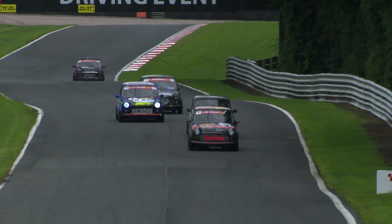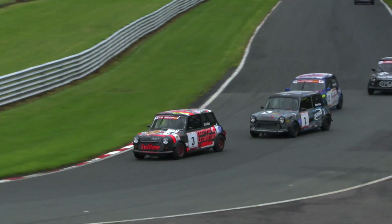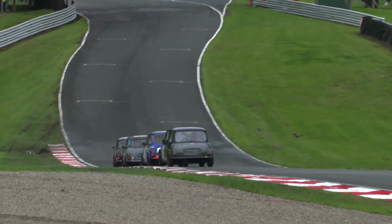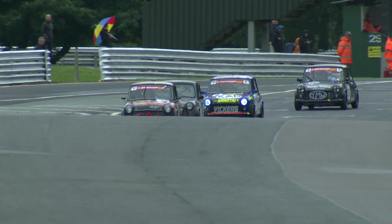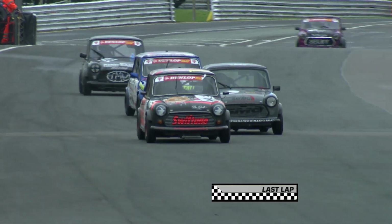So as for Charlie Budd, right towards the front end of the field, it certainly looks as though he has got more work to do here, because Ashley Davis is again surely going to attack as they head out of Lodge Corner, but time and laps are running out for Ashley Davis, and for Charlie Budd, he is more ever on course to try and claim his victory. On to the last lap of the race they'll go.